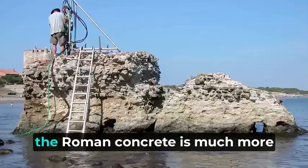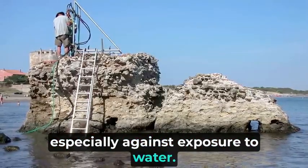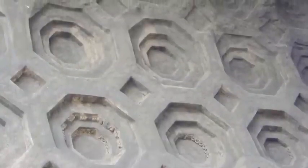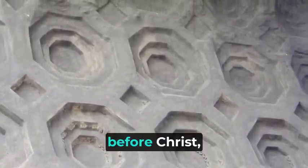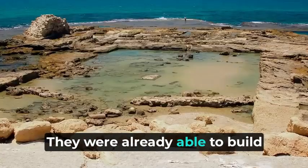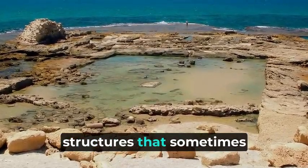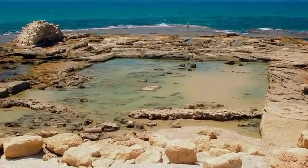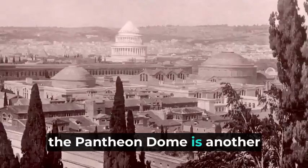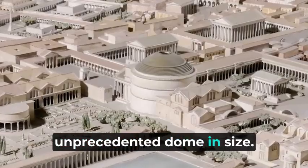On the one hand, Roman concrete is much more durable and long-lasting, especially against exposure to water, and has a much lower environmental impact than modern concrete. As early as the 2nd century BC, the Romans had perfected their concrete mix. They were already able to build underwater structures using the pouring of submerged concrete, structures that sometimes survive to this day, as for example in the ancient city of Caesarea. The dome of the Pantheon is another example where Roman concrete was used, allowing the creation of a dome unprecedented in size.